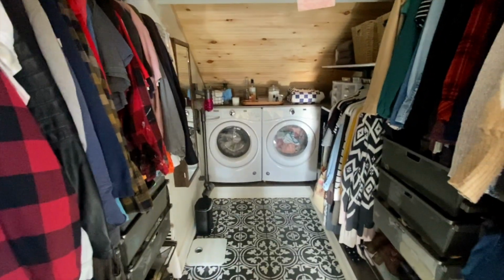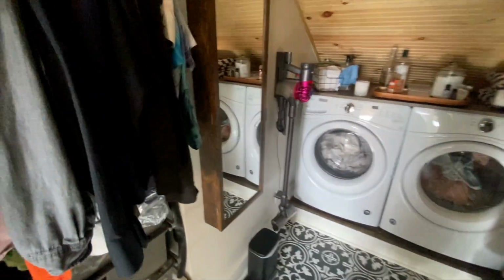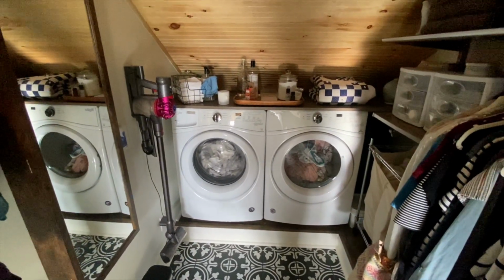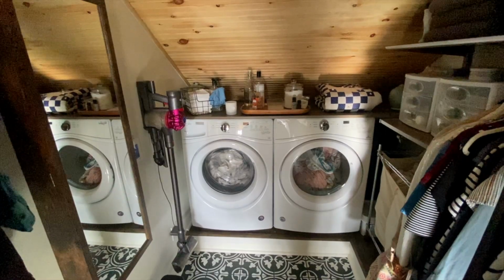But in general, our closet's wonderful. The heated floor is fantastic. And the washer and dryer, we'll never leave a closet without this again. I mean, it's fantastic to have in your closet.